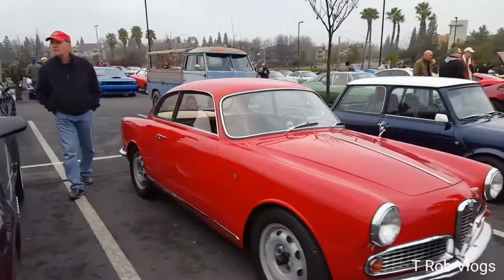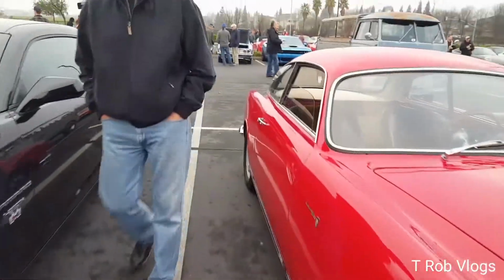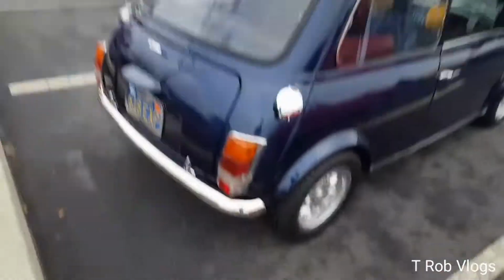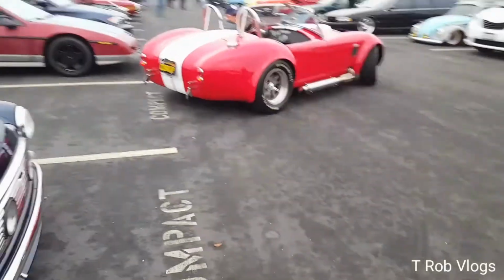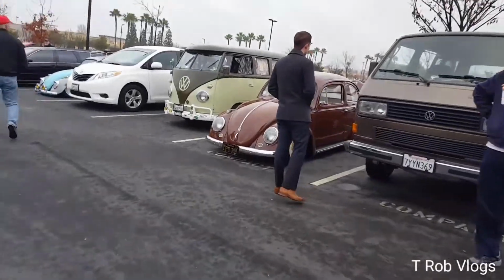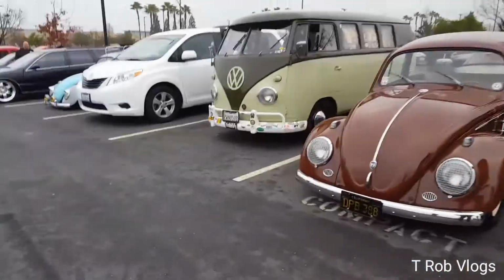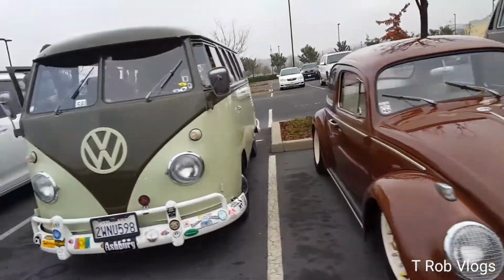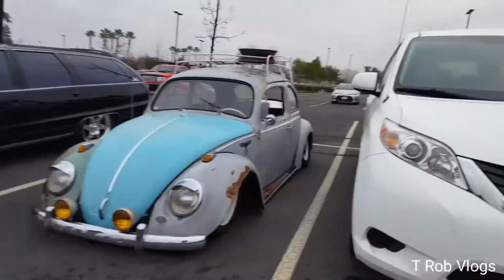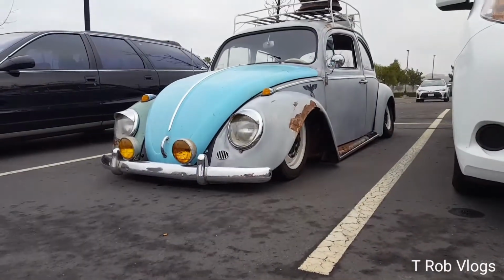Oh god. Fumes. I don't know what this is. This is a mini. Yeah, that one's a bit loud. Anyways, let's keep going. Oh, you can actually see my breath. Sienna as usual. Slammed Beetle. Look at that.